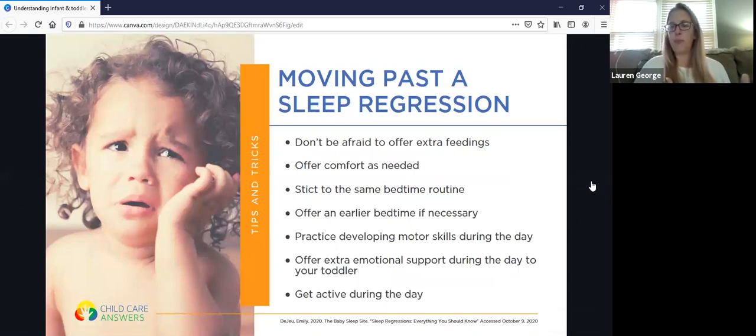So as we're helping children move past a sleep regression, don't be afraid to offer an extra feeding, especially if you know that your child's going through this developmental burst. We want to make sure that we're offering comfort as needed, but again, not going in too frequently to wake them or arouse them. We want to maintain a strict bedtime routine and possibly bump a bedtime down earlier, depending on where they're at in that sleep regression and their awake window. And then we want to make sure that we're providing a lot of time to practice those motor skills during the day, as well as for your toddlers, offering extra emotional support and love during the day and active play during the day so that they're getting built up with all of that during the day and they're not seeking it at night.